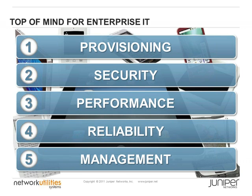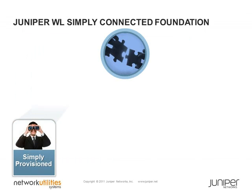In addition to that, wireless access is a primary means by which users want to access all resources now, so there's added pressure on your wireless infrastructure. So the simplification of access, provisioning, and security is essentially the key of our message today.